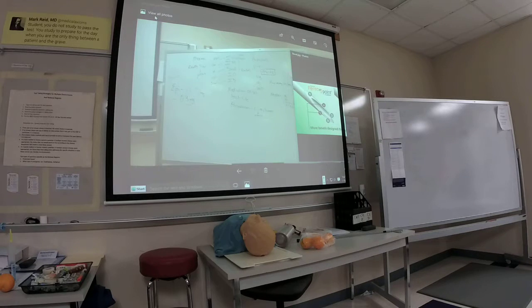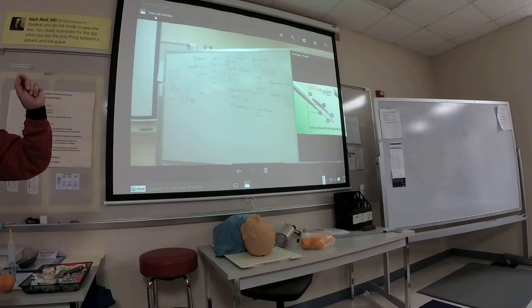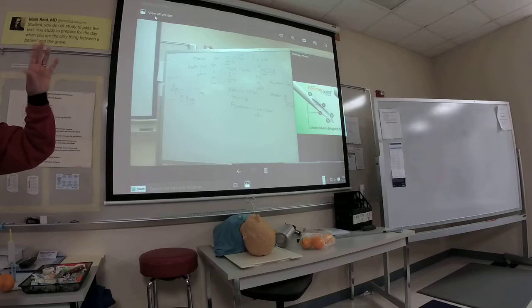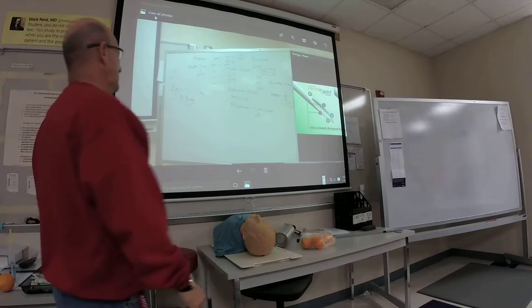So we have milligrams, micrograms, and like an insulin, units. Insulin's measured in units. Okay? Sodium bicarbonate is measured in milliequivalents. So there's different, what do you call that? You know, you have the dose, and then you have how it's measured, the measurement of it, okay?